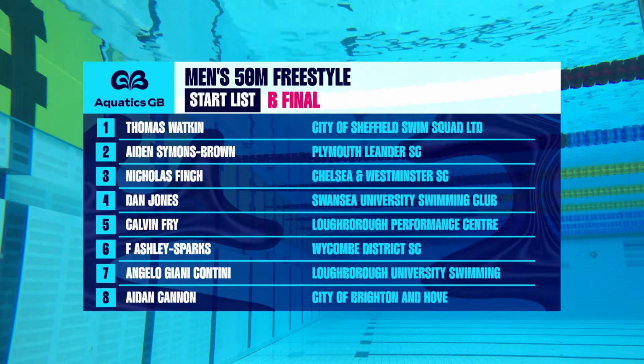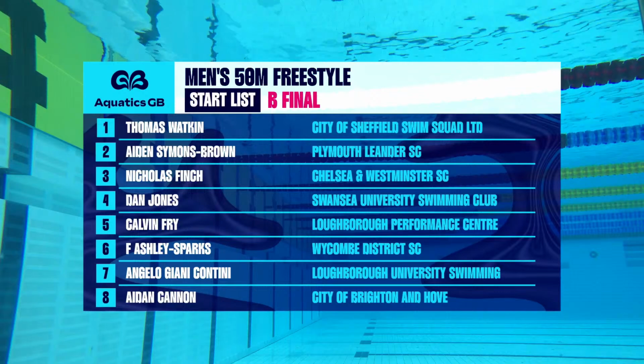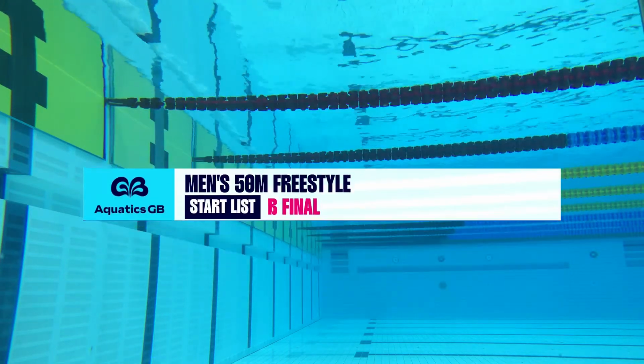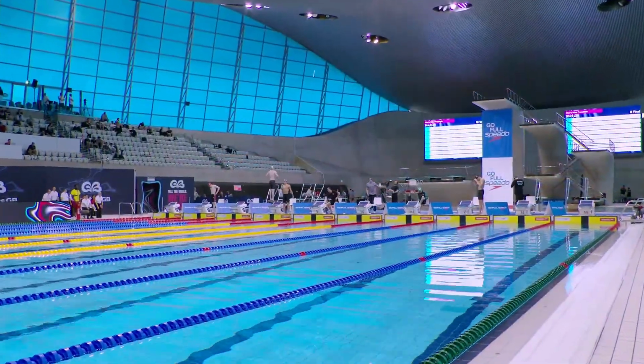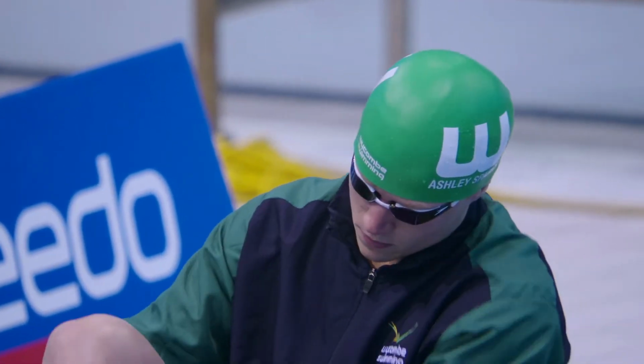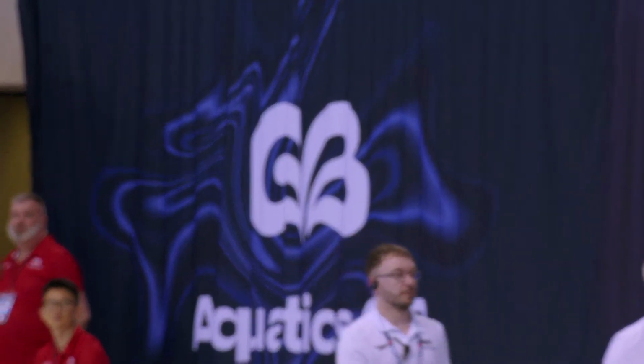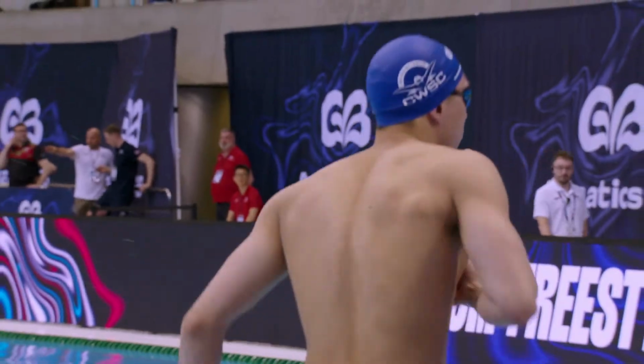Freddie Ashley Sparks of Wickham in 6. Nick Finch in 3. And look at that down in lane number 8, Aidan Cannon. Fantastic heat he had this morning to qualify. Lifetime best to qualify for this B final. Super to see him in here. 0.27 split the entire field here.